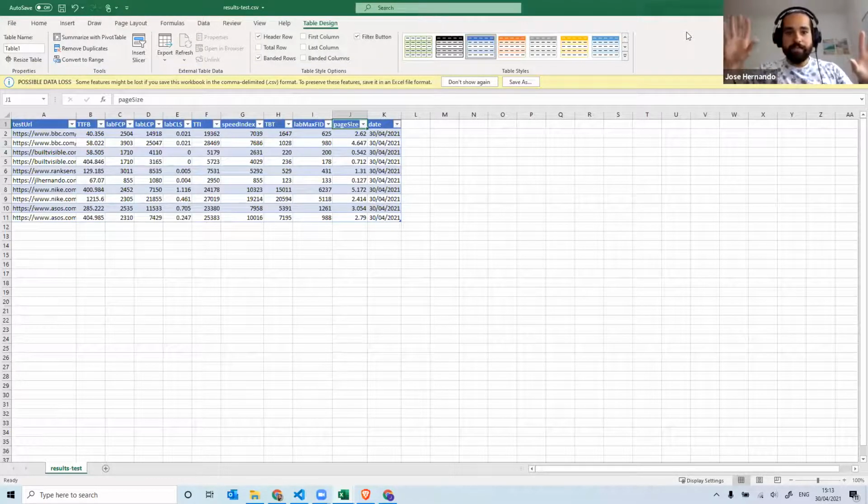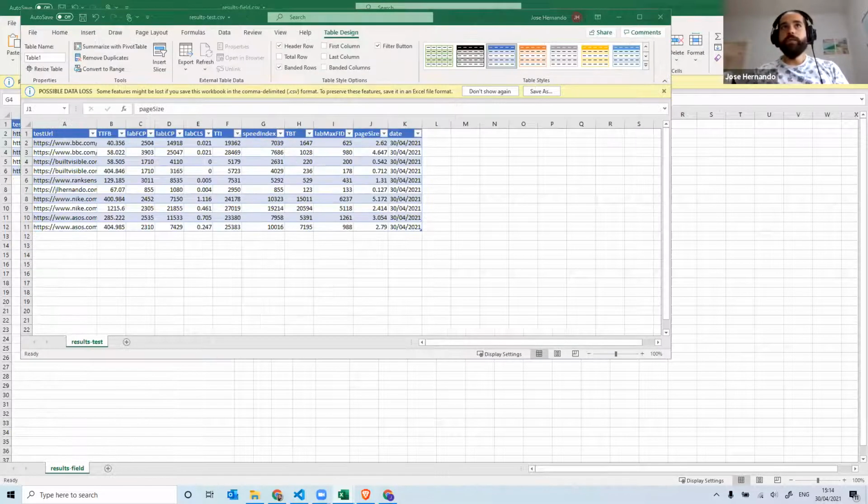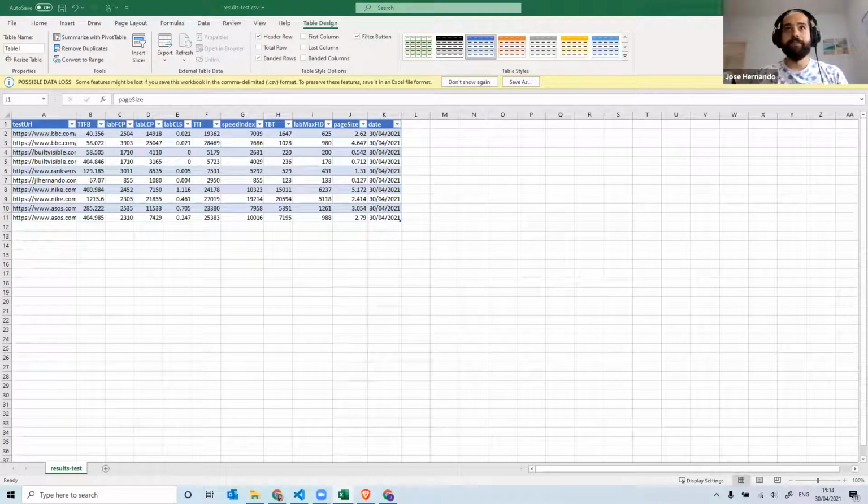Okay, so that is essentially what you get. You get two CSVs, one with the CrUX data, the core web vitals data, which is this one, and then another CSV with the lab data, which is all the other speed metrics that you can get from the API. That's it. That's all it does. Nothing else for now. Does that make sense?